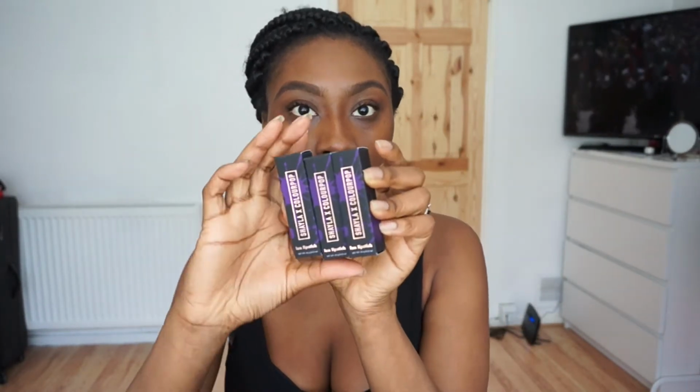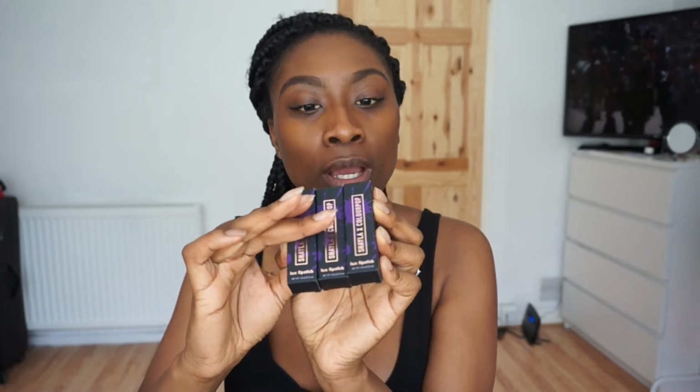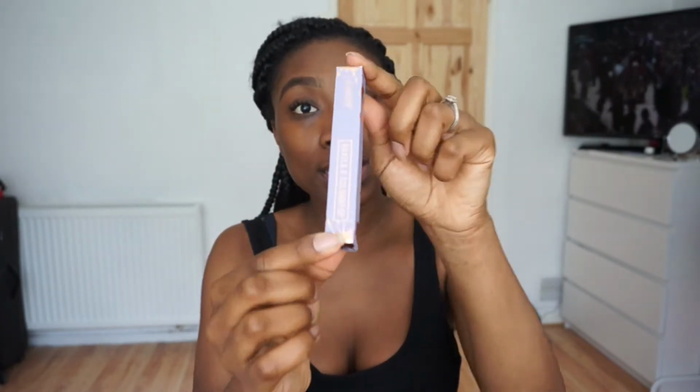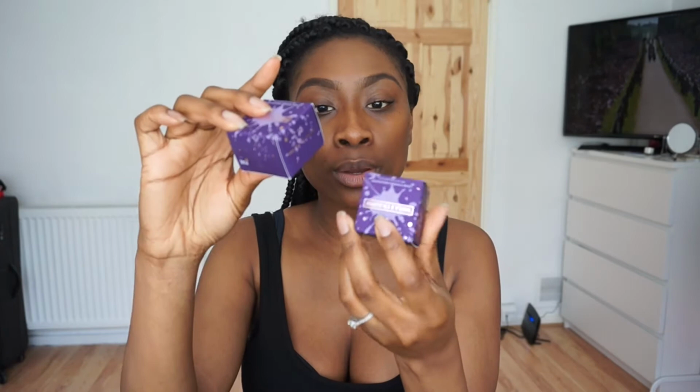We then have 3 lipsticks in the collection: Come on Sis, Quickie, and ooh. We have a lip gloss called Neat Freak, and we've also got 2 powdered highlighters. One's called, if I can get the names, Pose, and the other one is Boomin'.